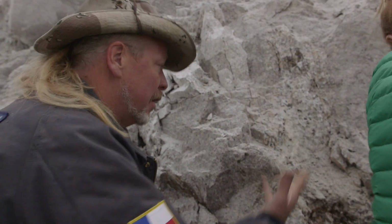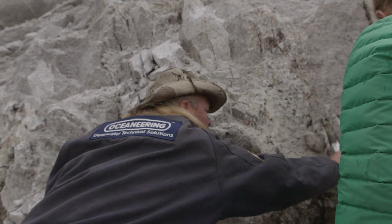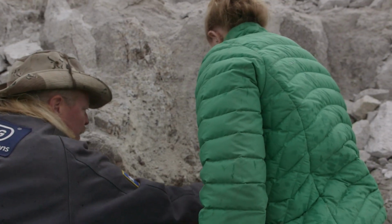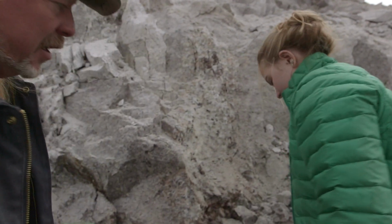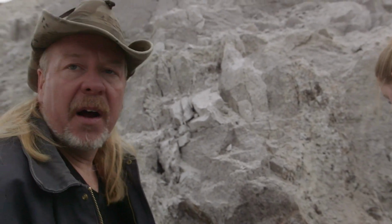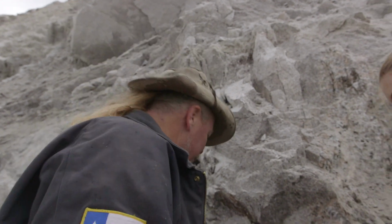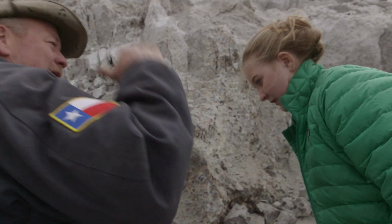We're gonna keep pushing, but for right now, we're gonna cover this hole up, so any clam jumpers that come by, they're not gonna see our open pocket here. So, we're out of here. Weather's starting to bark a little bit. It's time to roll. Good job, Emma.